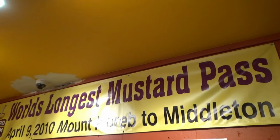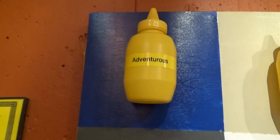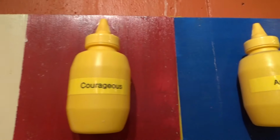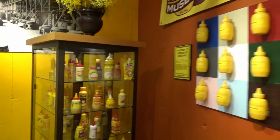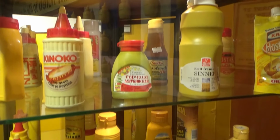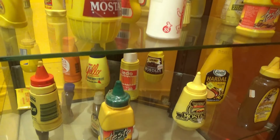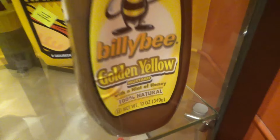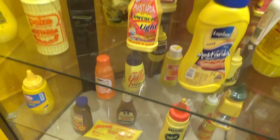World's largest mustard patch. And did you know there are 27 virtues of mustard? Just gonna show you the top row here. And here's a display of various types of mustard. Here's a mustard with a hint of honey. These are all foreign brands of mustard.